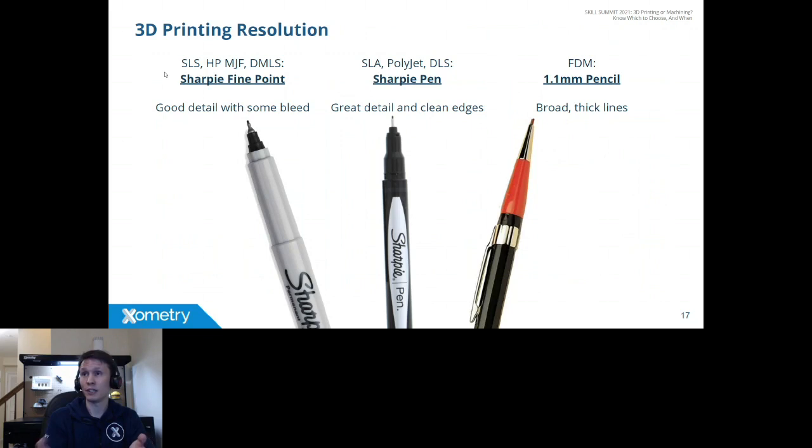DLP and laser-based photopolymers, so UV laser-based photopolymers, have a much better surface outcome. It's not perfect resolution, but it's much higher detail. I'll move that to my Sharpie pen as my analogy.